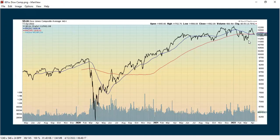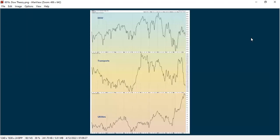Here's the Dow Jones Composite. We're breaking below both moving averages, and some of that has to do with the transports. This takes the Dow, the transports, and the utilities together and crams them into a composite index. And overall, it's showing weakness.